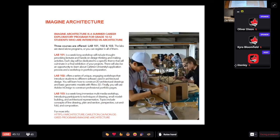What they could do is that they could sign up for one of these courses. We're hoping that next year is in person. Come into the school, do a project with a couple of people that are also in high school from different parts of the country, and you figure out if this is the thing you want to do. Like if you're not quite sure, then this is a perfect way to find out if, one, architecture is the thing you want to study, and two, if Carleton's the place where you want to study. And so, that's the plug for the Imagine Architecture program, which has been running for 5 years, and it's kind of gone from strength to strength.